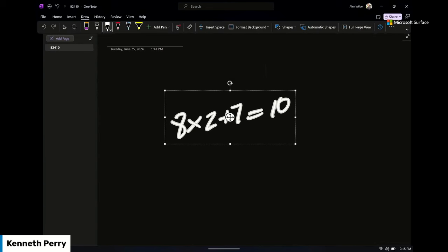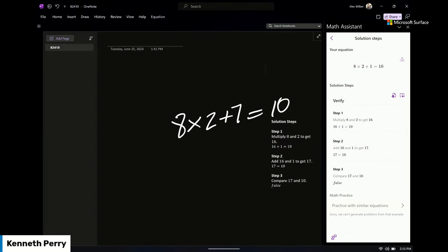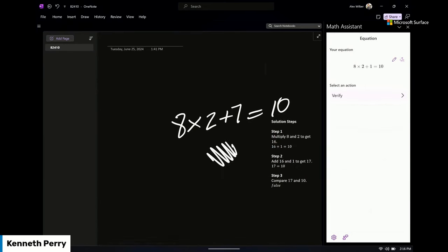It's like draw, math assistant, verify true or false, solution to the steps. And then it kind of provides you with that information there. And then you can add that over and then show you the steps to that. And so just the premium inking that you get on this device is powerful.